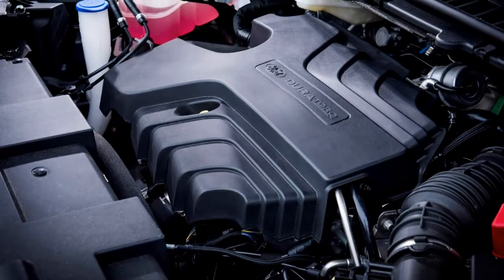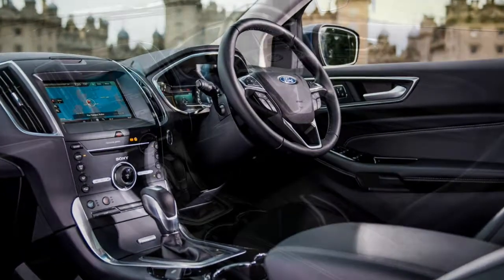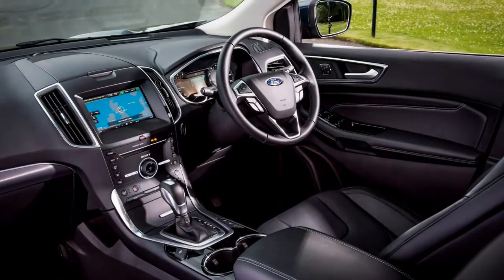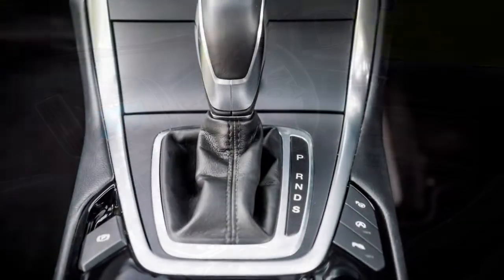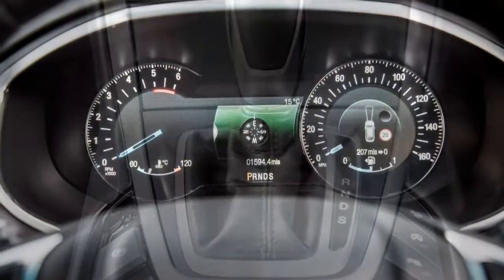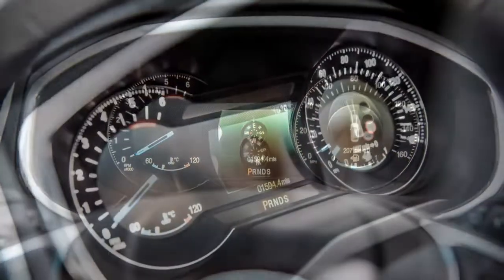Sitting at the top of the range is Vignale, which nets you unique body styling along with 19-inch alloy wheels, Windsor leather upholstery and lots of chrome finishing to amplify its luxurious aura. Optional Ford Edge accessories: you've got a choice of 10 paint colors and a wide range of additional kits such as adaptive headlights, a panoramic glass roof, a towbar and a heated steering wheel.